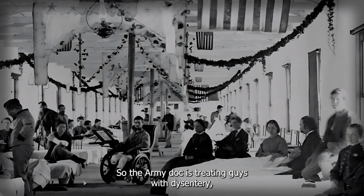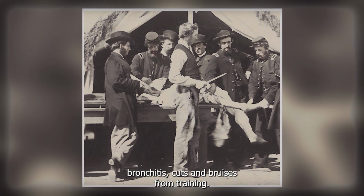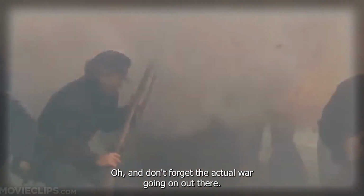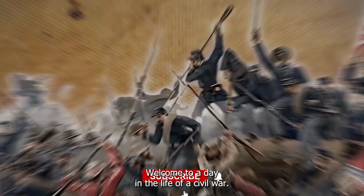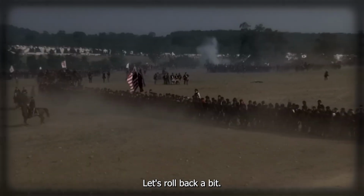So the Army doc is treating guys with dysentery, bronchitis, cuts and bruises from training, making do with stuff that hardly qualifies as medication. Oh, and don't forget the actual war going on out there. They're going to bring in soldiers with gunshot wounds by the dozens. Welcome to a day in the life of a Civil War medic. Let's roll back a bit.